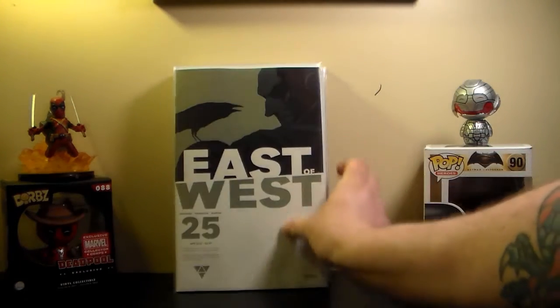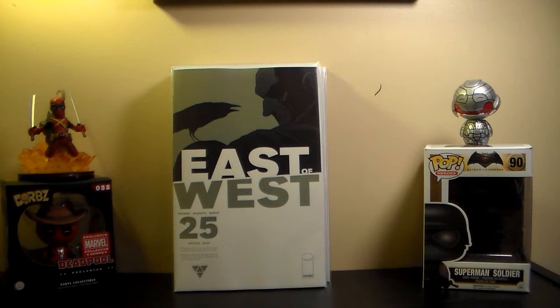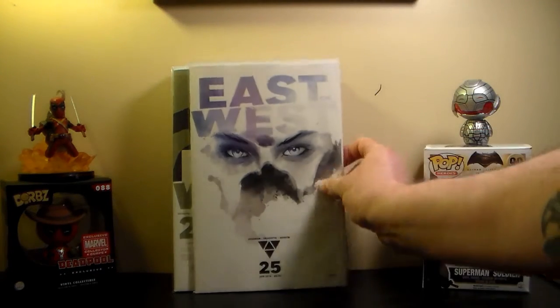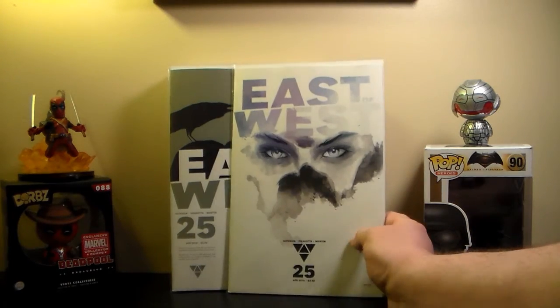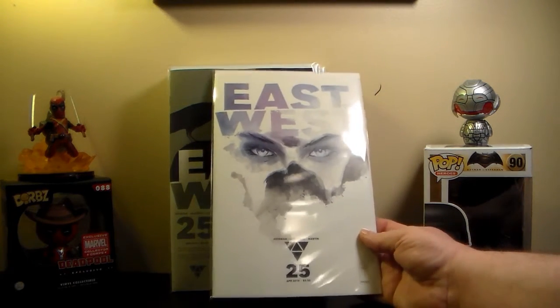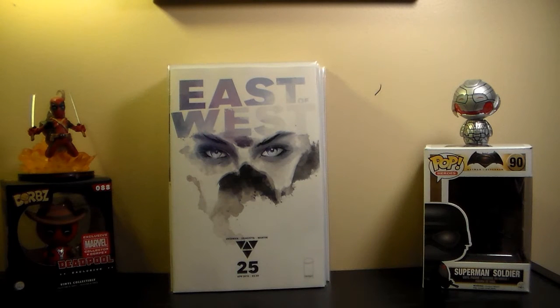And then I got East to West 25. And I also got the variant cover, which is a very cool cover. I guess this is just like a regular variant. I don't know what kind of variant cover that is. It was cover price, so.